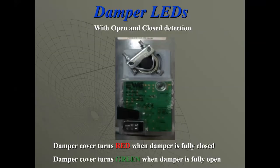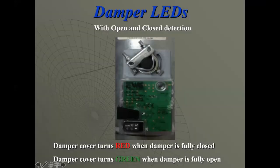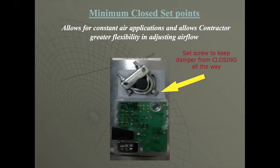Also on our damper, when it gets to the fully open or fully closed position, this cap lights up red when the damper is closed and green when the damper is open, letting the contractor know that the damper is open or closed, which cuts his checkout time. Easy to diagnose systems. We also have two set screws. The one on the right will keep this damper from closing all the way.